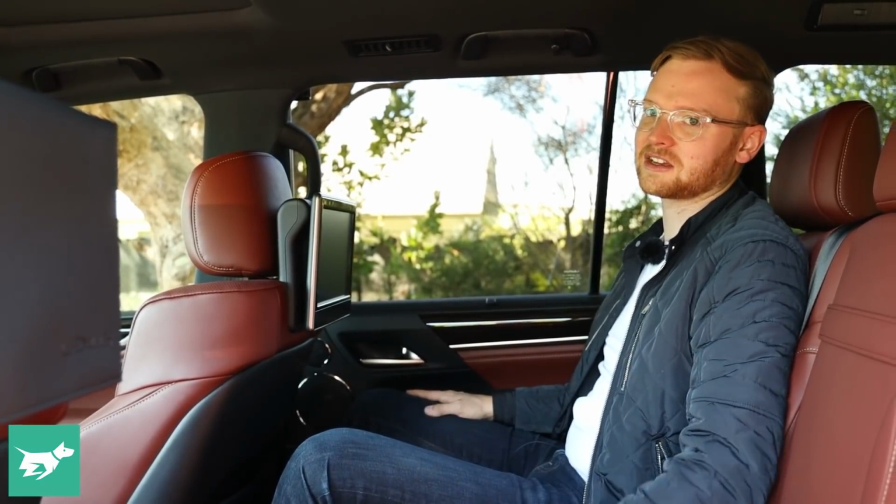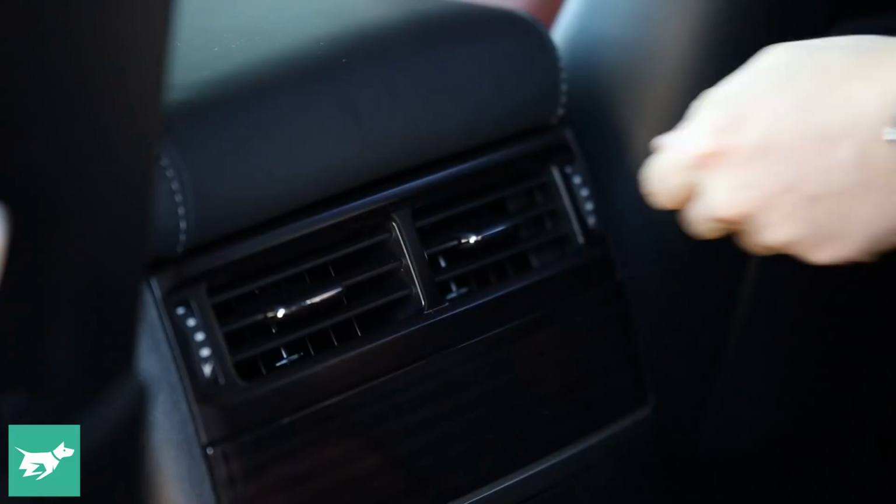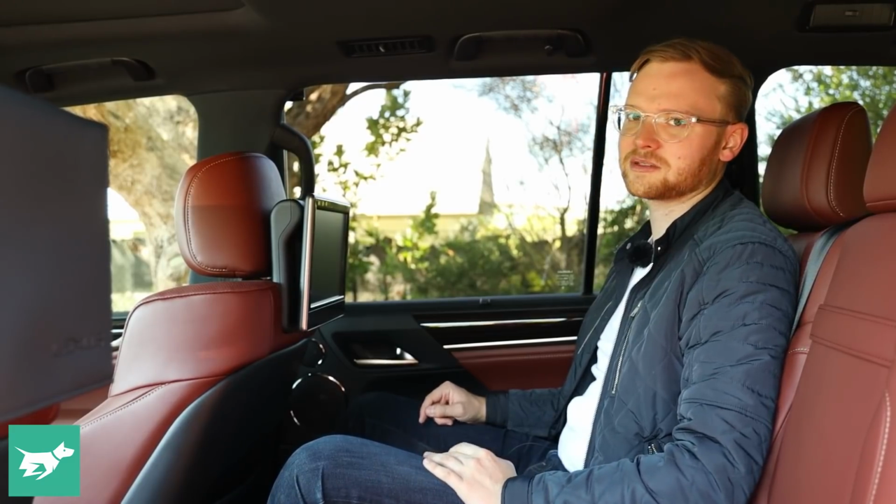But at least you'll be staying very cool back here. Not only does this vehicle have a superb air conditioning system, there's also vents everywhere, down here between the seats and up here on the ceiling for those in the second row, plus additional ceiling vents for those in the third row, which we'll have a look at in just a moment.